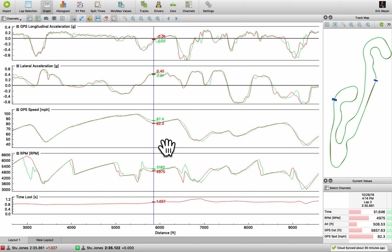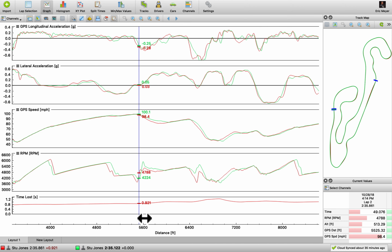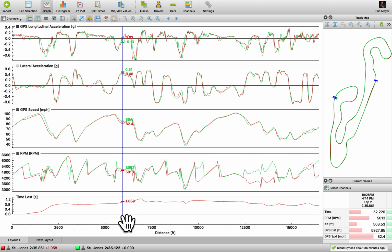The red car can go through here at 87 miles an hour, but for some reason the red line went through there at 82, and that's reflected in this upward slope right here, where the red is losing time right here. See this slope, how it goes up right here? I know it's hard to see. It's right here.